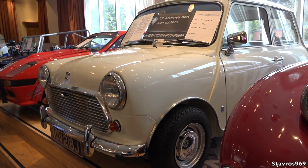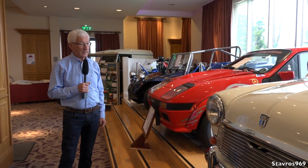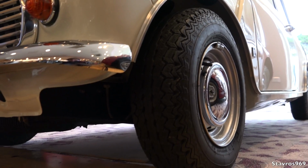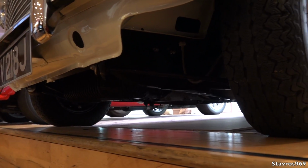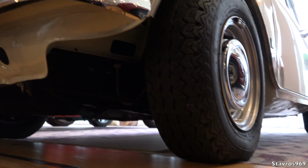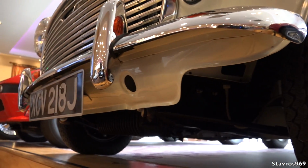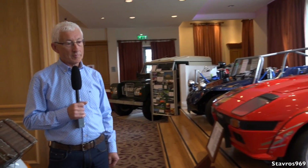But this particular one here, as you can see, underneath the wings is just the same colour as the outside of the wing. Underneath the car has been just so clean and restored to perfection. It's immaculate. Some of these cars, of course, as we walk around the show, are not restored. Some of them are original.